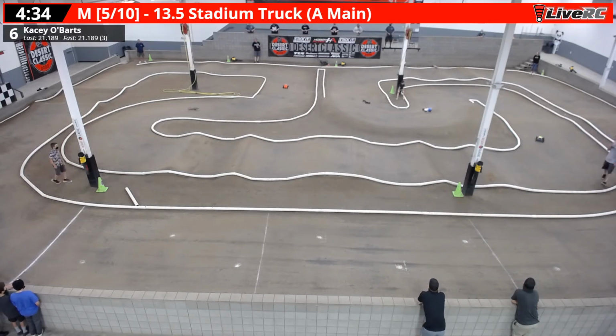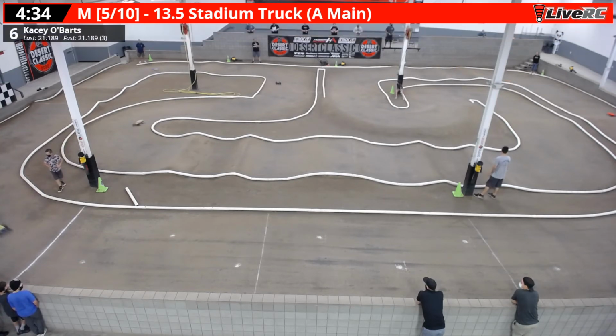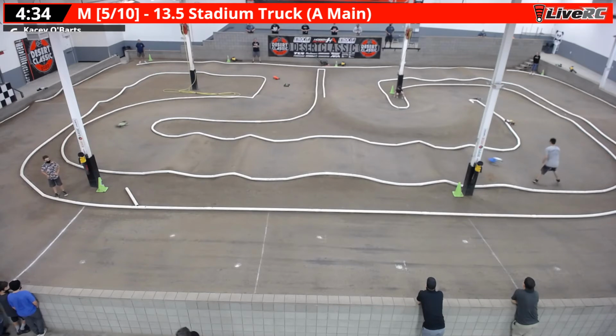Hulskamp in that 2 spot, Salisbury leading out. Salisbury pushing it wide through the Volter, and Hulskamp trying to find a way inside. Triple out of Hulskamp, he's got the Momo on the inside. Salisbury, Hulskamp coming by, coming up on the back door of Obarts.